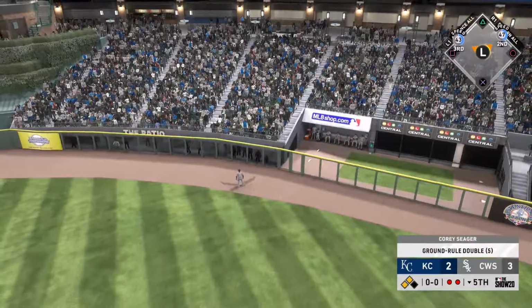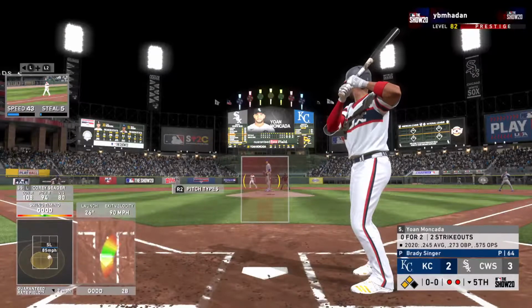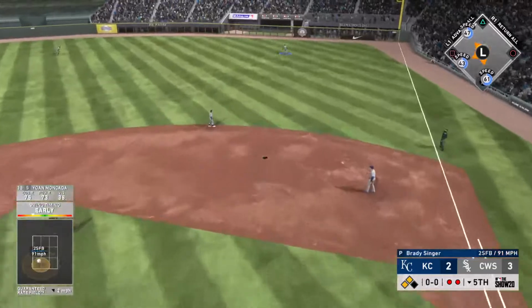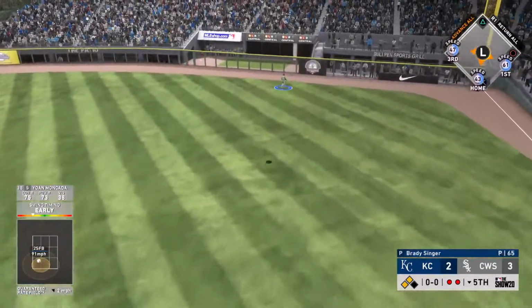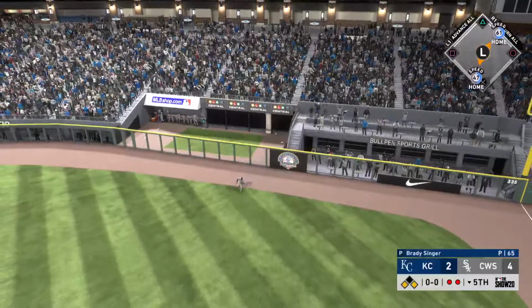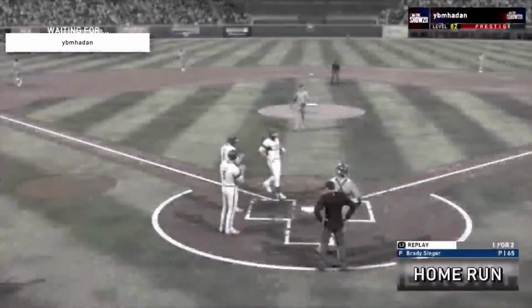He can't make the play as it hops over the wall, and that's a break for the defense as it's going to keep the runner from first from scoring. Now he spins on one here and drives it to deep right field. Out of here into the visitors' bullpen.